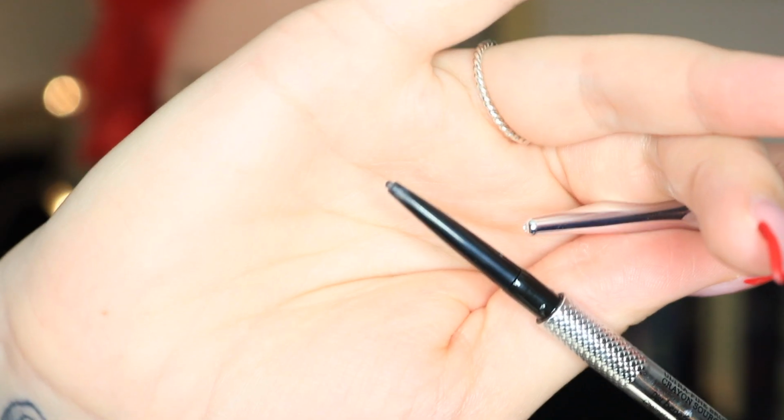It just has the perfect texture. It's not too waxy, not too soft, not too hard. It has the perfect fine tip for precise application, and also has a really nice high quality spoolie at the end as well that doesn't break. Every Anastasia brow pencil I've ever used breaks.